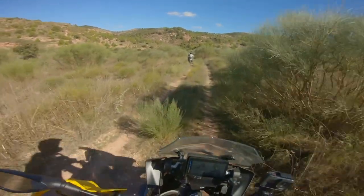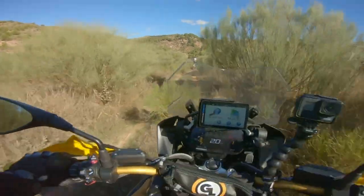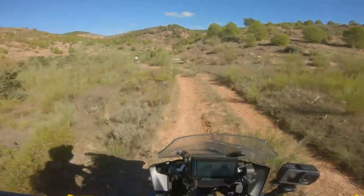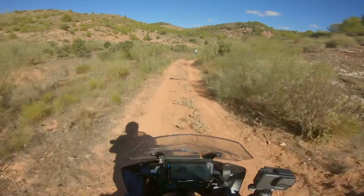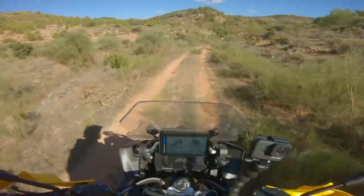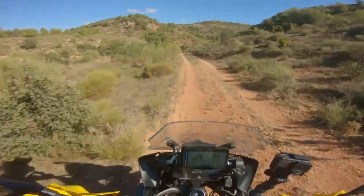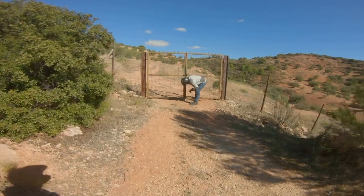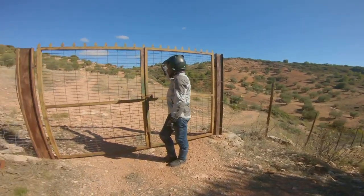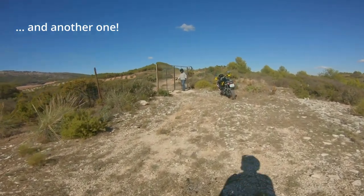This is quite the workout, you guys. If I'm occasionally just screaming into the microphone, it's just because my back wheel is slipping and I'm not entirely used to that feeling yet. One more closed gate. These roads are marked on the map and not as locked ones.